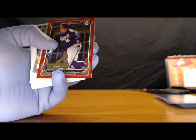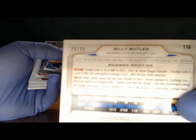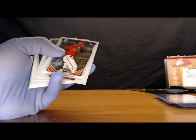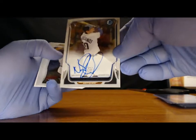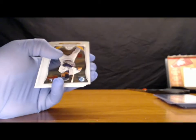Oh, here's another red. That's a Billy Butler for the Royals. That's a red ice, 20/25 for the Royals. Nice one for the Royals. Your mini is a Max Fried, the Padres. And then a McPherson, Levy, Bowman, Compton, Margot, Becerra. Oh, and another. They snuck another one in there. That's a rookie auto. Nick Castellanos for the Tigers. What? They snuck another one. That's a base auto. They snuck that in on me. Unbelievable. Wow, so we got an extra auto.